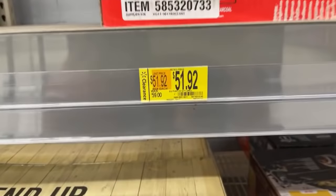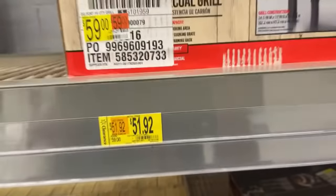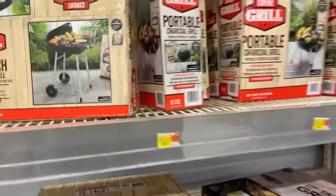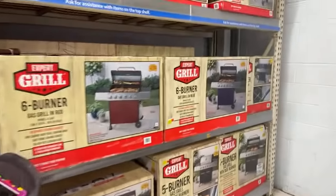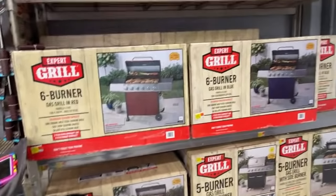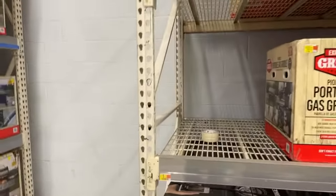It says $51.92. And then we also have these deals. I think they're all going to be on clearance, guys, even though some of them don't have a tag, like a clearance sticker. I'm going to be scanning the furniture that I saw earlier.